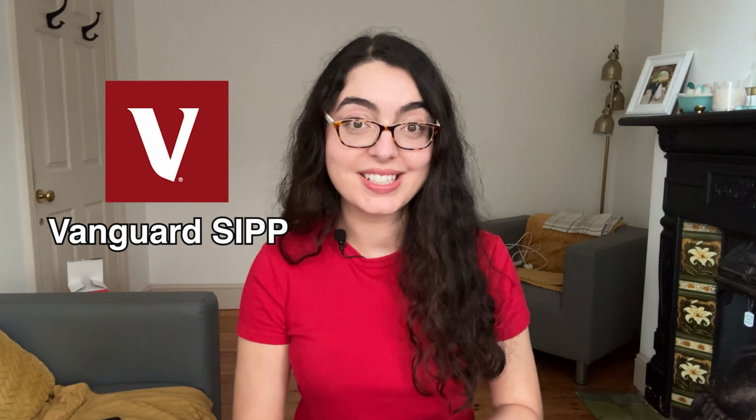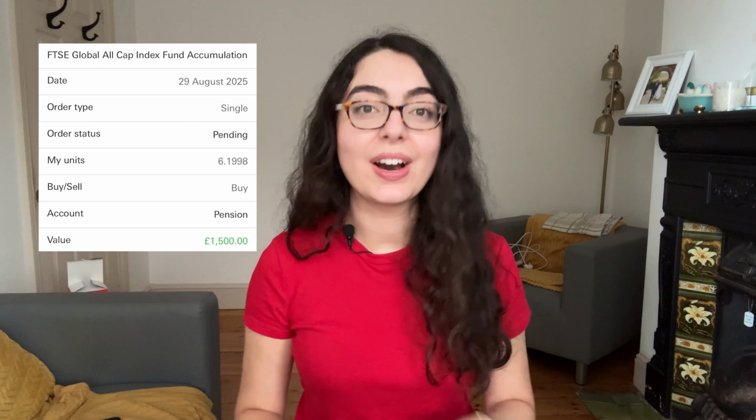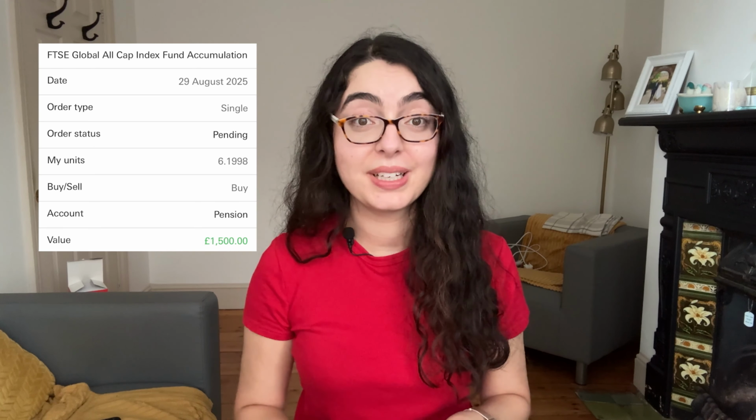Finally, onto my Vanguard SIP, where I invested £1,500 this month. Within my SIP, I keep it super simple. Everything goes into just one fund, the Vanguard FTSE Global All Cap Index Fund. This fund invests in thousands of small, medium, and large companies worldwide. Unlike the ETFs in my ISA, this is a mutual fund, which is why it isn't available on Trading 212. And actually, that's why I replicate a similar exposure in my ISA with my Global Pie. But here, I can just buy the all cap fund directly. The key advantage of this fund is that it includes small caps automatically, which gives me even broader diversification.